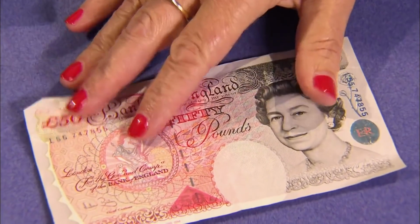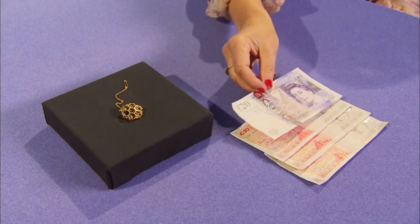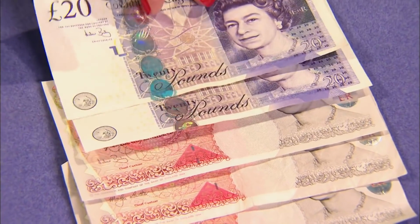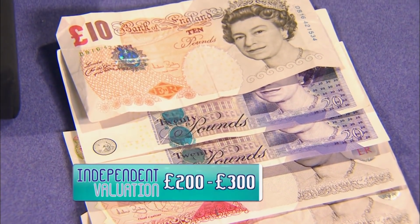I'm going to put 50, 100, 150, 170. How do you feel about 170? I think I would like a bit more. 190. 200. It's 200 on the table. Can I squeeze you for a bit more?